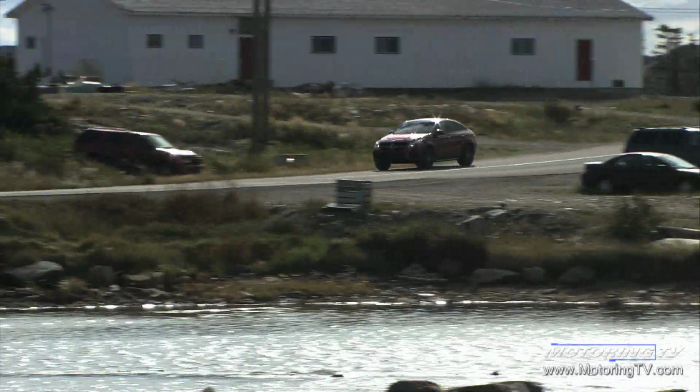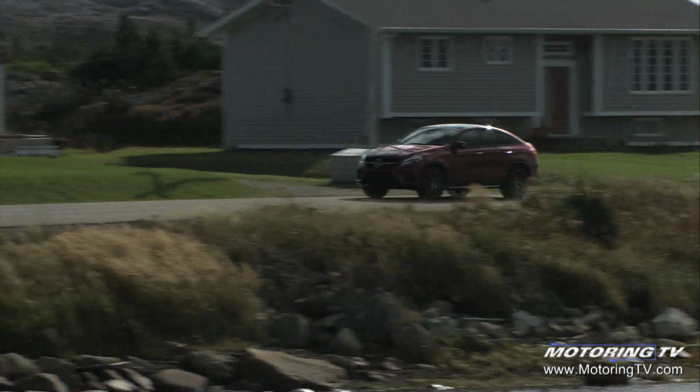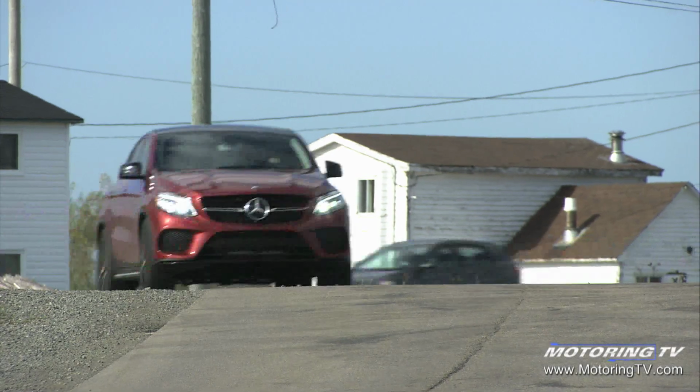And I think with the GLE Coupe, we have a vehicle that looks fantastic, it drives fantastic, and we have a great lineup for Canada too. We have a diesel version of the GLE Coupe that our friends down in the U.S. won't see in the Mercedes-Benz family. So from there, we go up to the GLE 450 AMG, and then at the top of the line, we have the GLE 63S model.